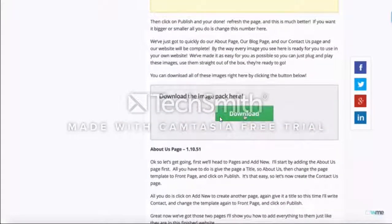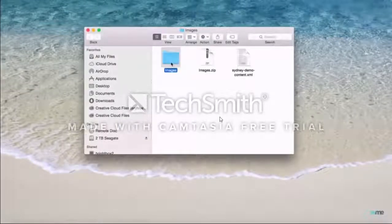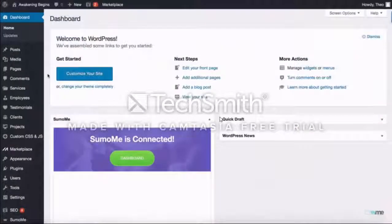You'll find the images here, and all you do is click and download the zip file. Go to the zip file that you just downloaded and double click it to unzip it. We need to do this so we can upload it to WordPress. So now head back to your WordPress dashboard, and to upload these, just go to Media and Add New.